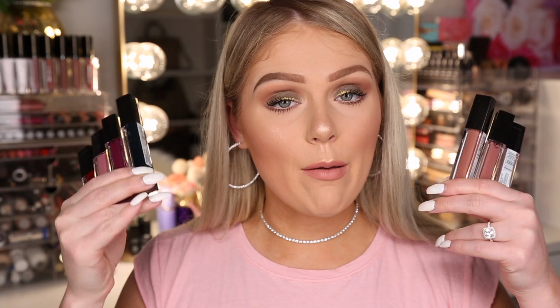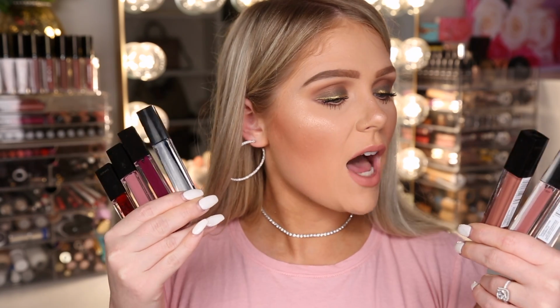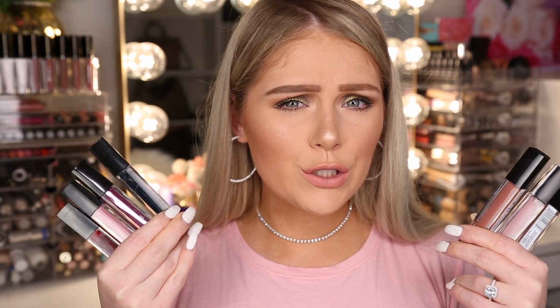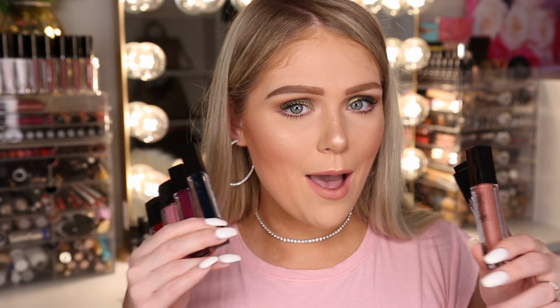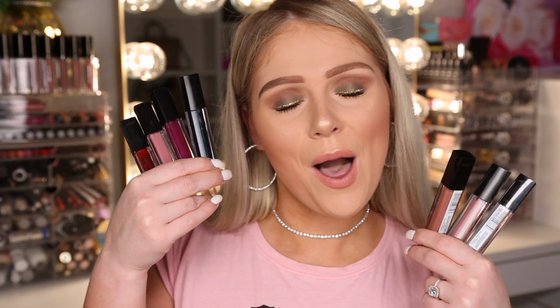And then last but not least, they came out with a bunch of these, which are their Vivid Hot Lacquers. I think it's lacquers. I don't know. I might be totally butchering that, but these guys. So they came out with these. I think these are supposed to be glossy.